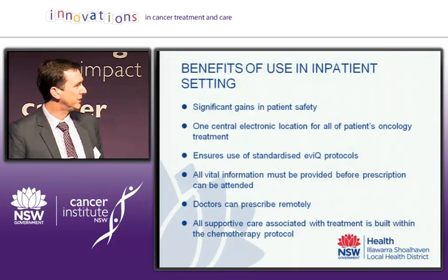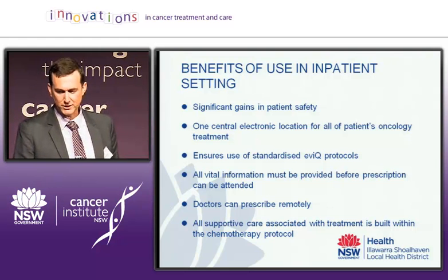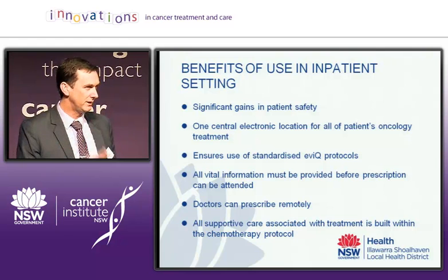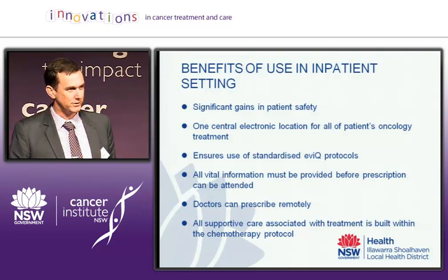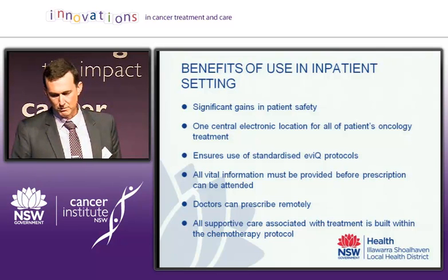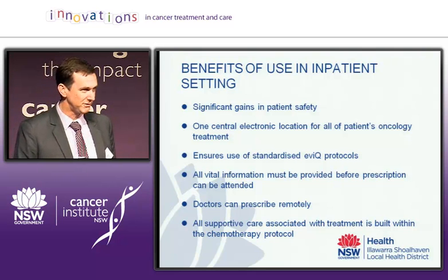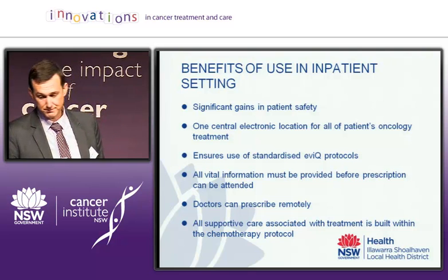So what are the benefits of bringing it into the inpatient setting? Well, again, you get the gain in patient safety. We have one central location for all patients' oncology treatments, so we're not having it on paper on the ward and then the patient has cycle 2 in the outpatient setting in the electronic setting. It's all going to be electronic from the start. It also ensures that we use standardised EviQ protocols, so it makes it more difficult for doctors to treat off EviQ, I guess. All vital information has to be provided before you can prescribe, basically. The doctors, and this is for us as we have a satellite in Nowra, can prescribe remotely, so if they're down doing a clinic in Nowra and they need a patient to start chemotherapy, they can prescribe it remotely. And again, all the supportive care is built in within the system.